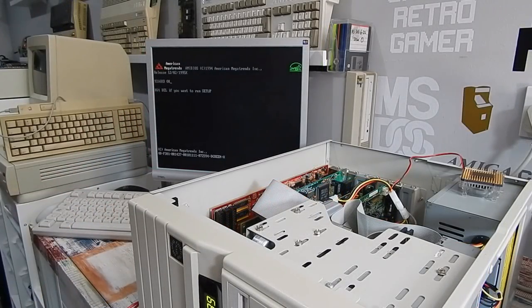So the board comes to life with a new CPU in it. Chip's obviously working. Let's just quickly benchmark it and see how it compares to the other one.